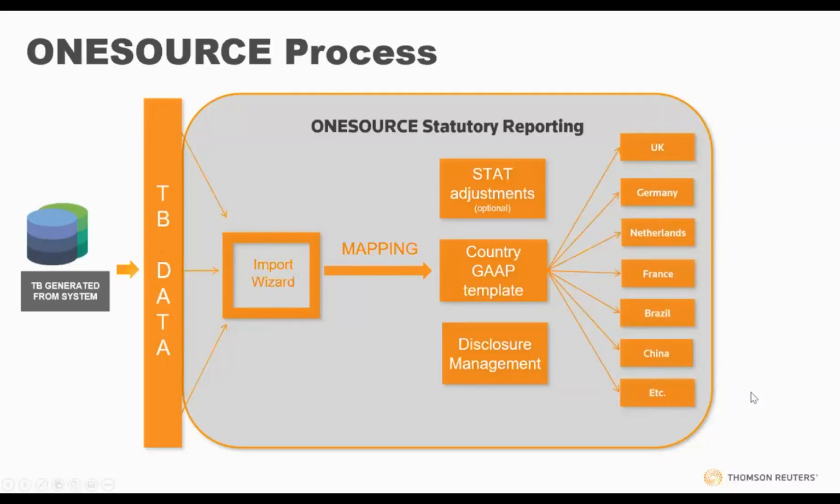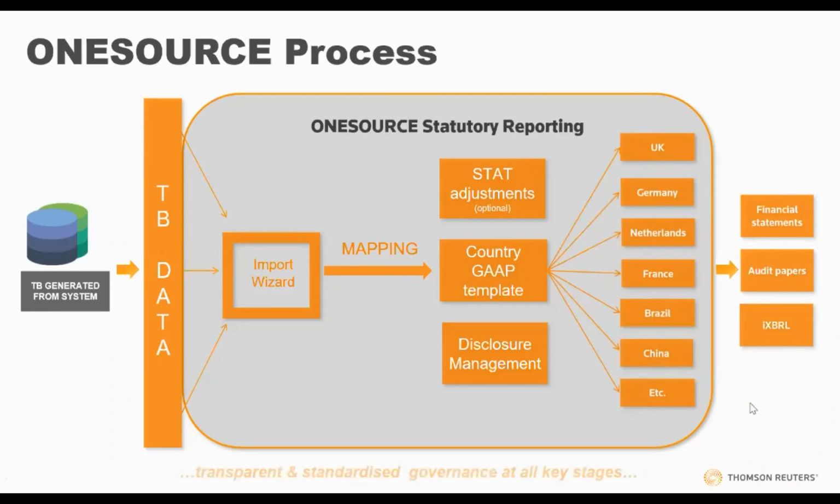In addition, what you will also get is a number of audit working papers, which will help you with your audit review process. And in those jurisdictions where we have tagging, you will get fully tagged reports as well. Now, this automation is actually possible because of that inbuilt mapping, which you see in the middle. This is a one-off exercise which you will need to do in the first year when you set up. And year on year, this is what drives the automation.